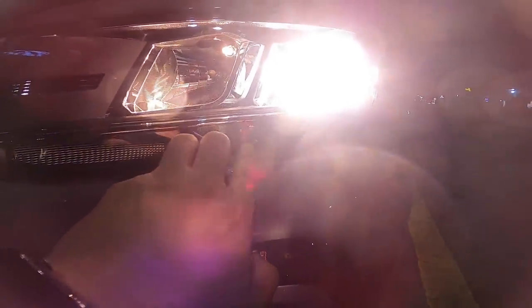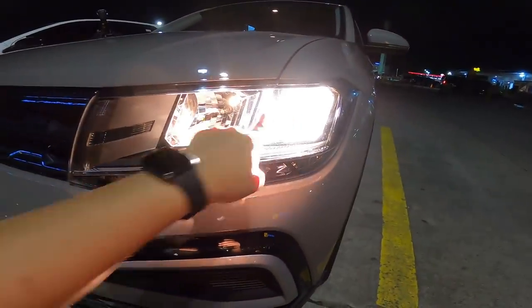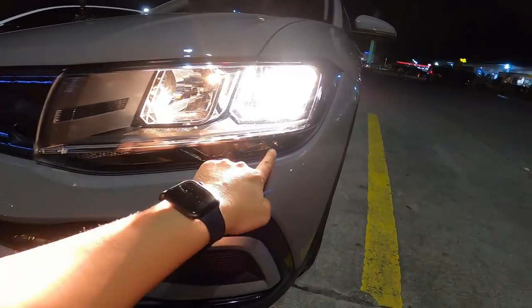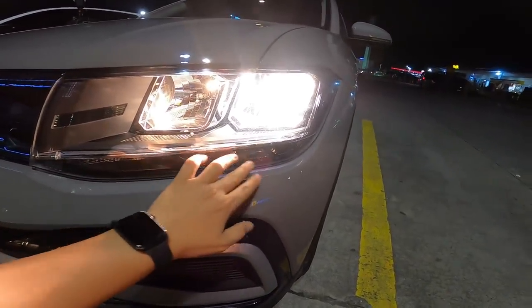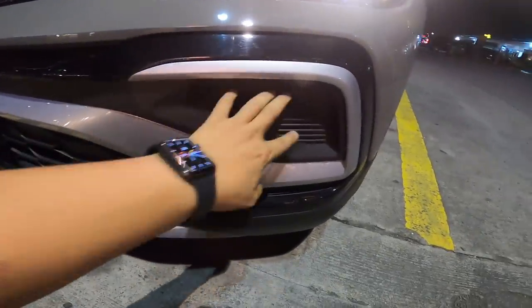I don't know if this is the DRL, daytime running light. I don't know. But this one, parang wala naman siyang function dito sa unit na ito. It's this one. No? So, low beam, high beam, turning signal. Dito wala siyang... Siguro it's supposed to be sa ibang variant. This is the daytime running light. I'm assuming right here should be the fog lamps, but this unit doesn't have it.